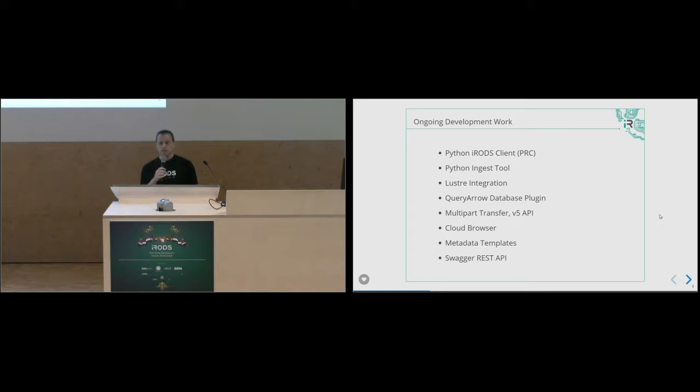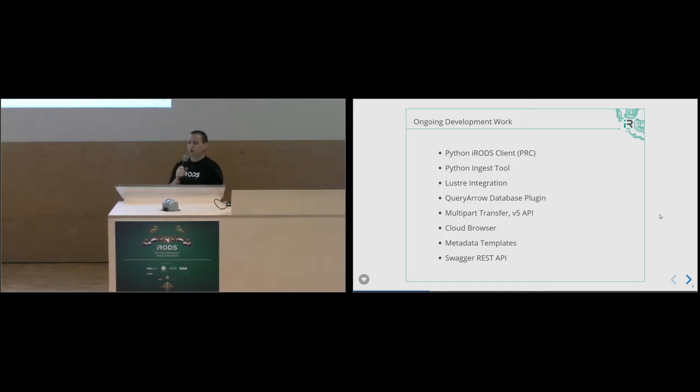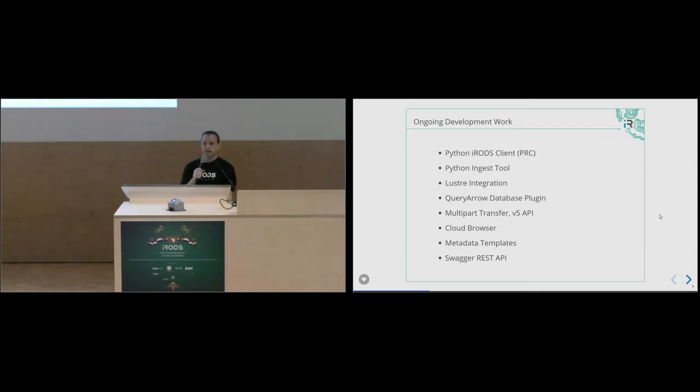So we have many sticks in the fire, and this list is always longer than I expect it to be when I start making this list. I think it's going to be 5 or 6, and then it turns into 7 or 8 or 9. So obviously, at the top of the list here, we're still working on the iRODS Python client. It's moving. We have started work on a Python ingest tool. We have heard from a great number of community members and, we'll call them potential community members, people who have all the dollars, and we would like to take some of them from them.